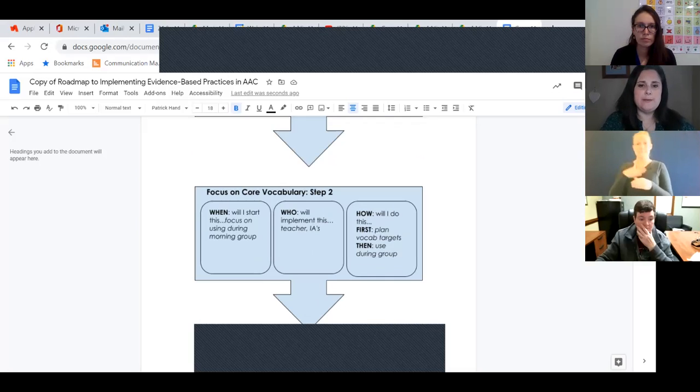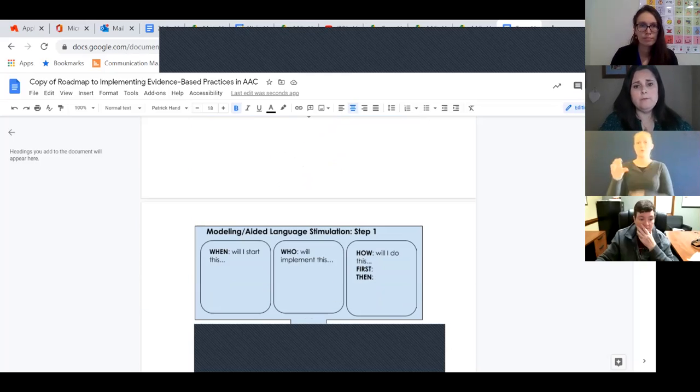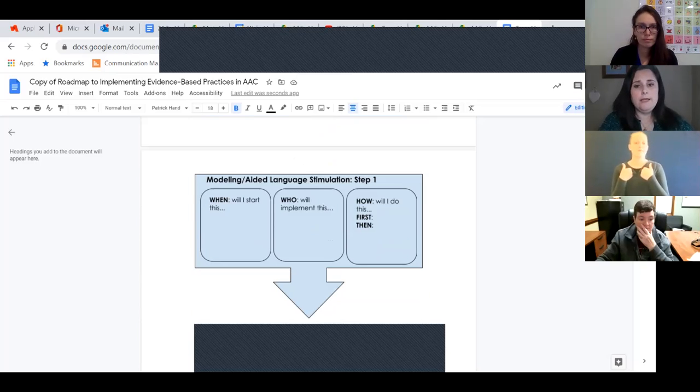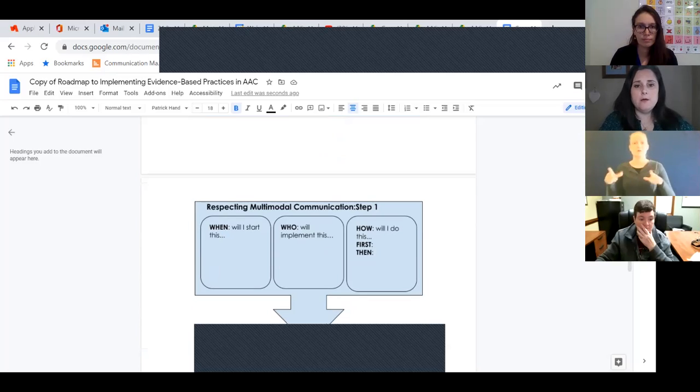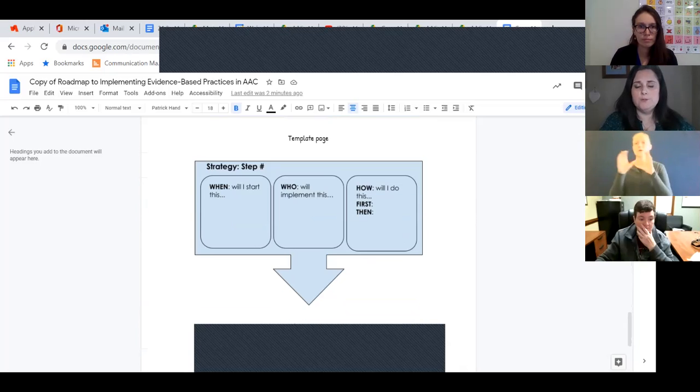Then as an example, moving to step 2, what's next? I'm going to start focusing on using it during morning group first. And then we are going to plan which vocabulary we're going to focus on, which maybe 1-word and 2-word phrases. So that's just an example of how you can plan out what you're going to do for core vocabulary. On the sheet, we have it here for modeling or aided language, set up with the same format, and also for respecting multimodal communication. And then here we have a blank version for you so that you can go in and edit it and use this. And this might be something, again, to share with the staff in your classroom: here's our plan, here's what we're going to do, and hopefully that simplifies things for you.